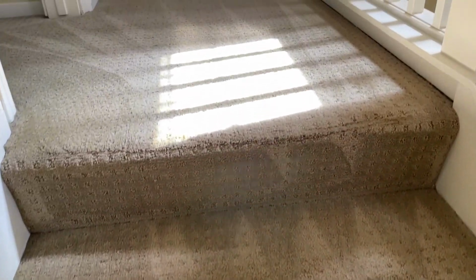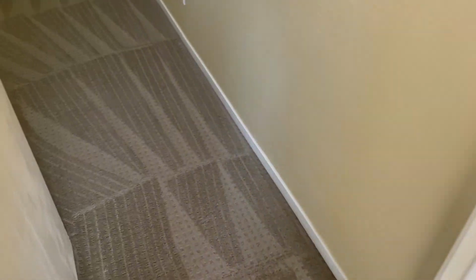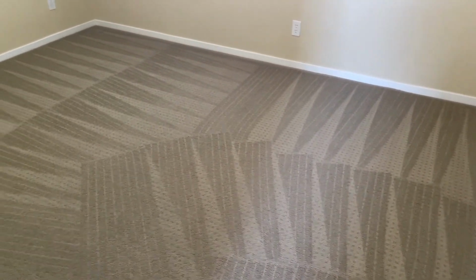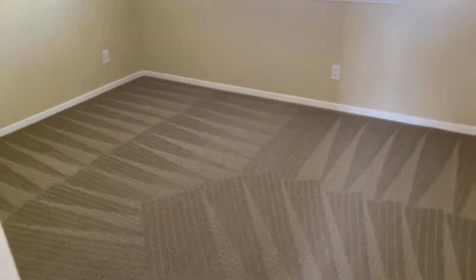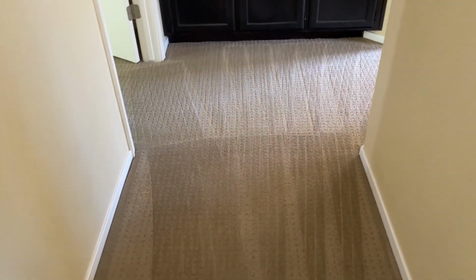You can see it's still wet. But let's take a look. And it hasn't changed after it dried. And it's kind of like a giveaway over here. I mean, yes, everything is very neat and nicely clean. So the carpet cleaning professional really did a great job. Impressive.